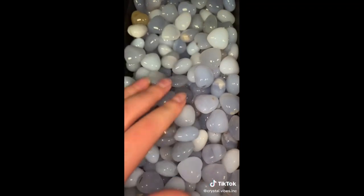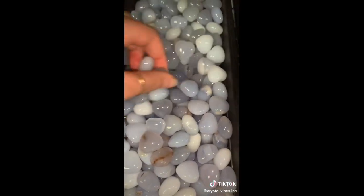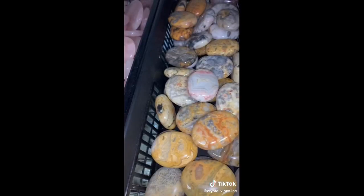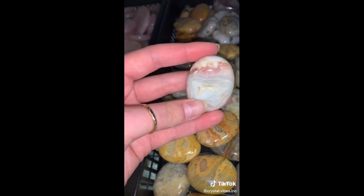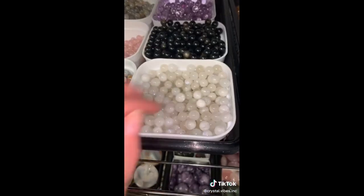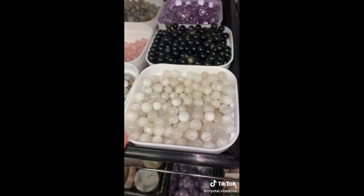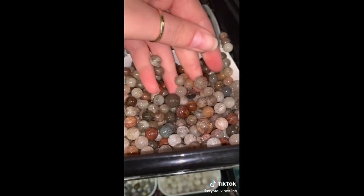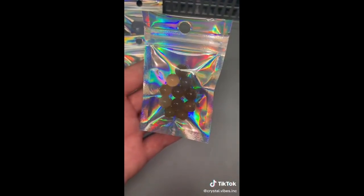Three of our mini blue chalcedony hearts. A crazy lace agate palm stone, and I've been loving the color of this one. I'm gonna get 10 tiny moonstone spheres, 10 tiny agate spheres, and 10 of our new thousand layer quartz spheres. Moonstone, which is great for new beginnings. Tiny agate spheres. Agate is a really nurturing crystal. Some thousand layer / garden quartz tiny spheres.